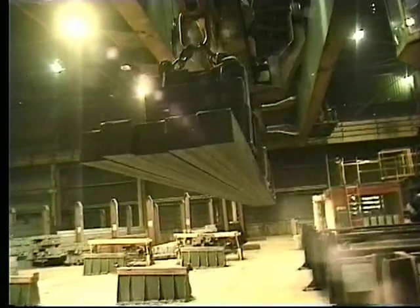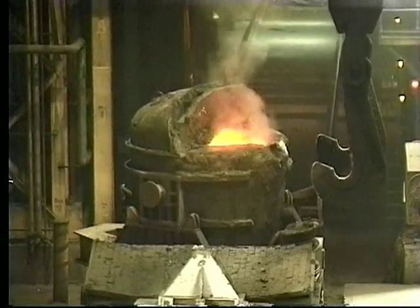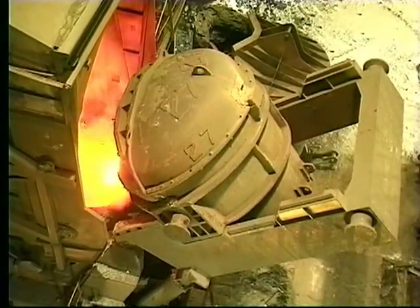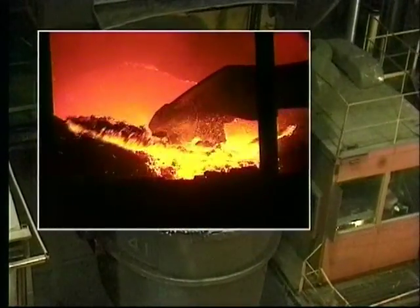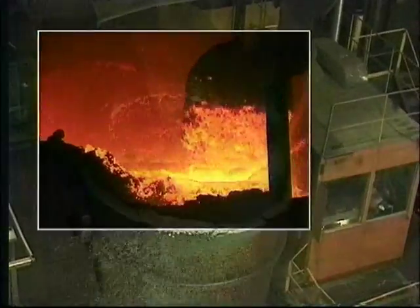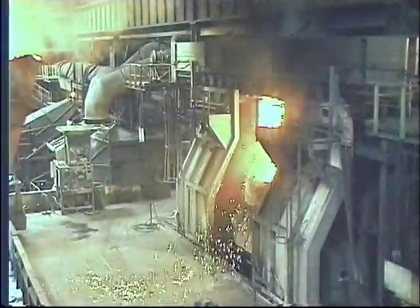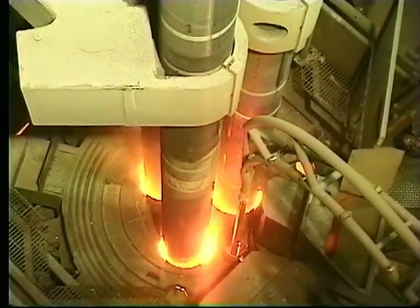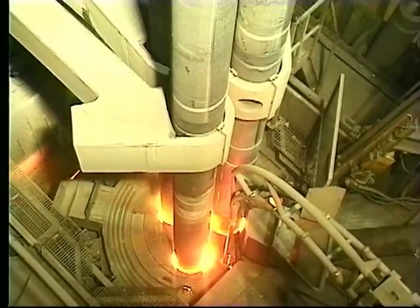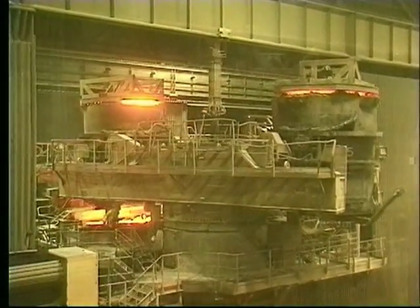The steelmaking process begins with the arrival of ladles of liquid iron from the ore smelting furnaces. These are transferred into a 120-ton charging ladle, deslagged, and then charged to the converter. After blowdown, the steel is tapped and transported to the ladle furnace for further processing, chemistry adjustment, and temperature control. From here, the steel is carried across the casting aisle to the casting turret and the continuous casting operation.